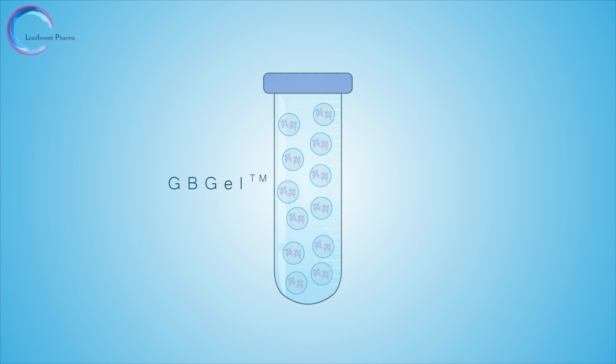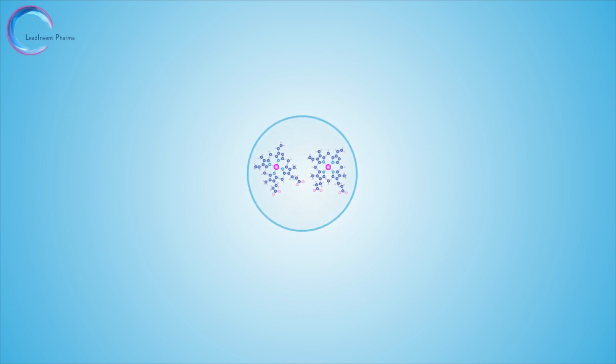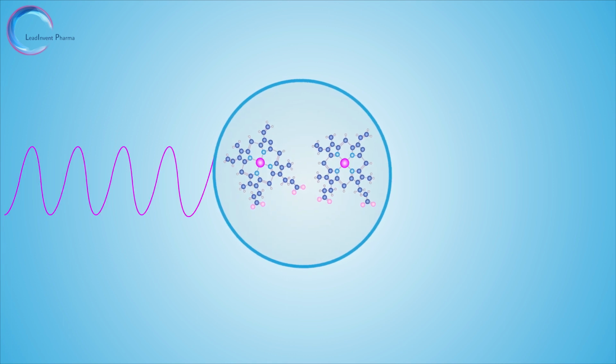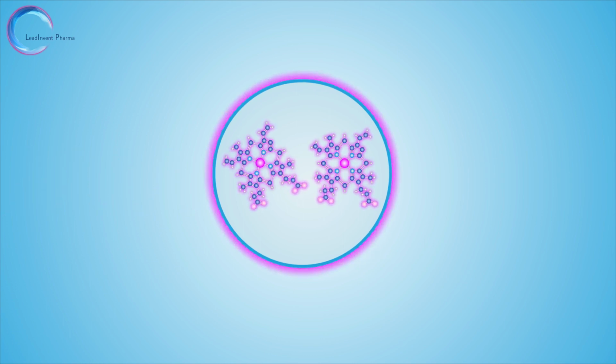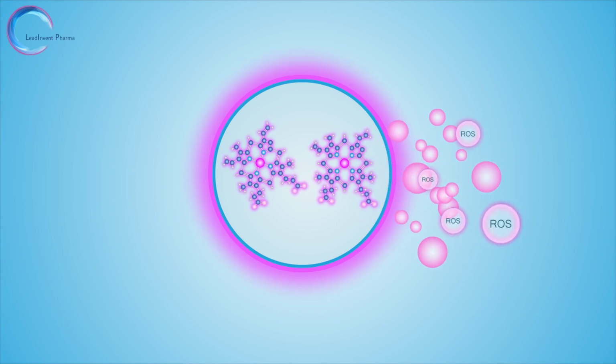GBGel carries smartly designed nanoparticles, which are approximately 75 nanometer in size. While small in size, each nanoparticle is loaded with multiple photosensitizer molecules. When the laser light hits, these nanoparticles amplify the effect of encapsulated photosensitizer and result in enhanced ROS generation.